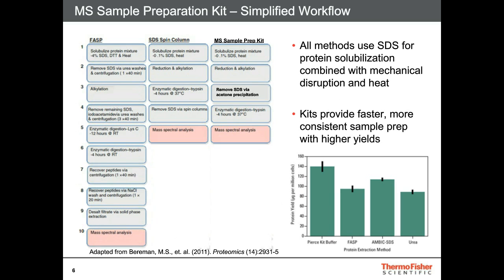So shown here, with the exception of using chaotropes such as urea or guanidine hydrochloride for protein preparation, most in-solution digests use a combination of SDS detergents and heat for protein extraction, solubilization, and denaturation. Urea-based sample prep methods are still quite popular due to their simplicity and low cost. However, urea alone does not extract proteins from cells and tissues as efficiently as SDS-based buffers, and can also modify protein lysines through a process called carbamylation, which inhibits tryptic digestion and increases sample complexity.